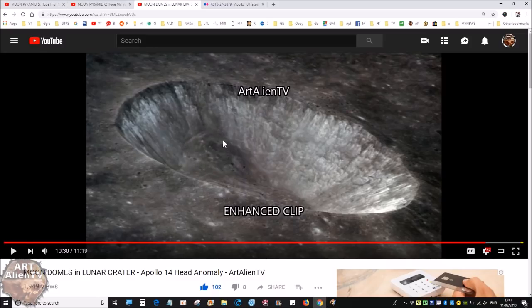You've got what looks like a giant head, but in fact, what I think this are a bunch of domes. There's a dome here, and a dome here, and a dome here, but they happen to correspond with two eyes and a nose, and they've got a head. But the weird thing is, this even seems to have an ear just there. I mean, it's crazy. I know there shouldn't be giant heads in craters. It absolutely doesn't make any sense whatsoever.